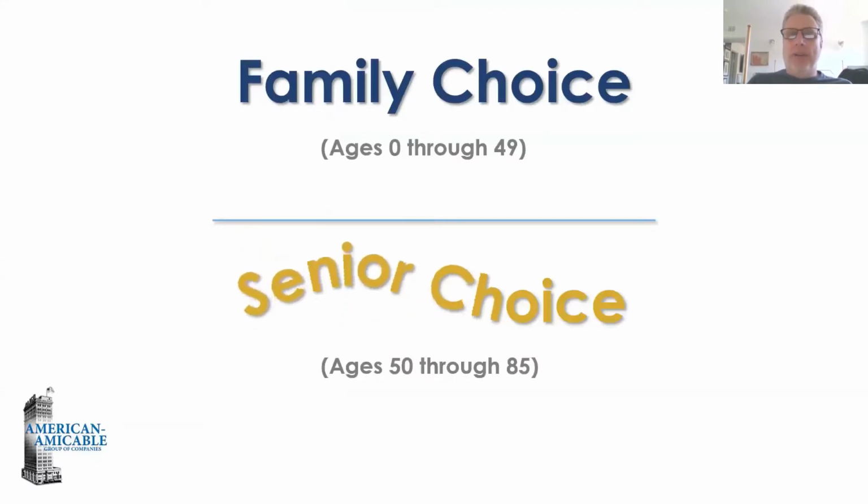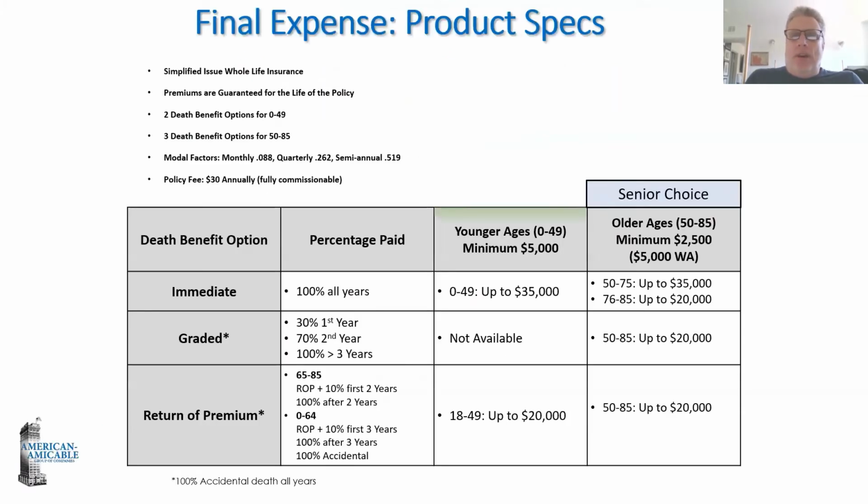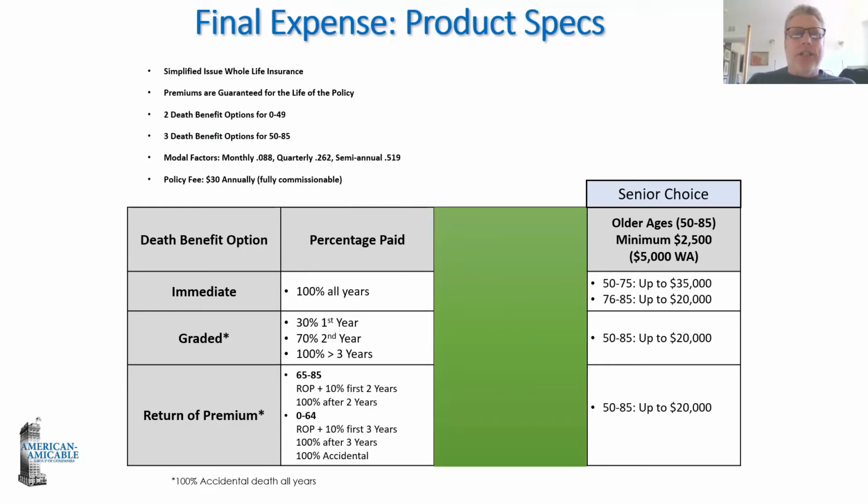The product we're going to be going over is the Senior Choice product, which is for the ages 50 through 85, since we'll be dealing with seniors with final expense plans. So I'm going to cover up the younger ages section, and I'm going to go over this briefly because, again, we do have the product information on our website in PDF format that you can have and go over. In a nutshell, American Amicable, they don't have a guarantee issue product. They have a regular final expense product with 3 different levels.